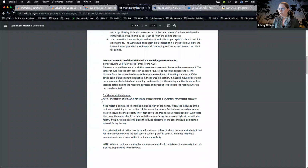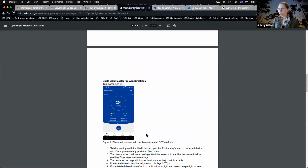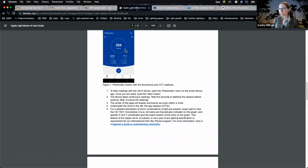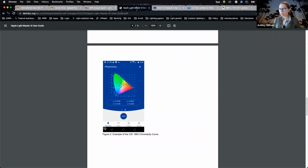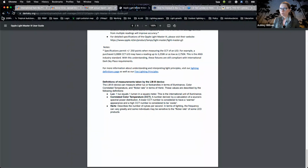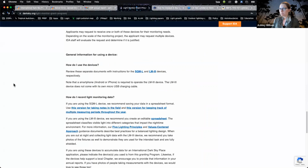We provide a breakdown on the 2 major metrics of light from fixtures that this device measures, specifically CCT. We provide some screenshots of what the app on the smartphone will look like, so you know exactly what you're looking for. So if you are making recordings, especially like I said, if you are using this to update your lighting inventory, this tells you exactly what you're looking for, so you know what to report. And so you can download that PDF.